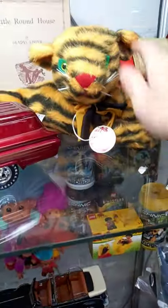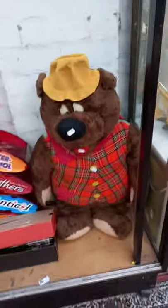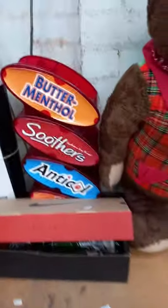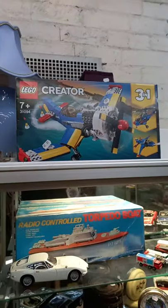These good little ML toys, Tiger, a couple of nice tin toys, a Tonka, and I think the other one over the back's a Clover one. Big, huge Humphrey B. Bear. He's got no pants, but he's wearing a bandana, so he's cool. Point of sale stuff. Tin signs. A couple of nice Tonka toys. The mobile clam crane and the nice little Pepsi-Cola delivery truck. Cool boxed Lego Creator set.